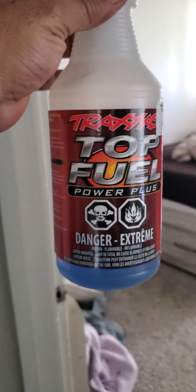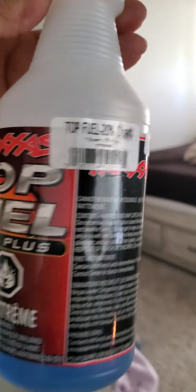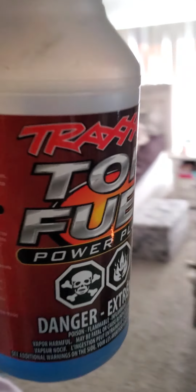And here's the fuel. All right, this is nitromethane. See it? It say 20%. That's the amount of castor oil that's in it.